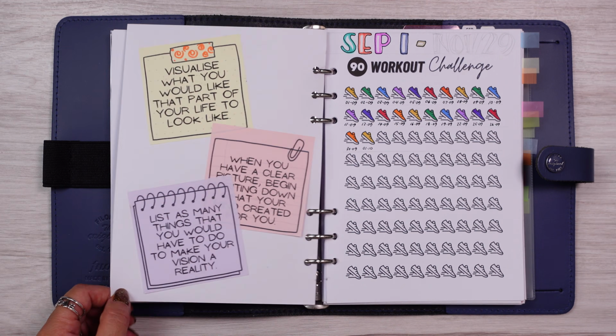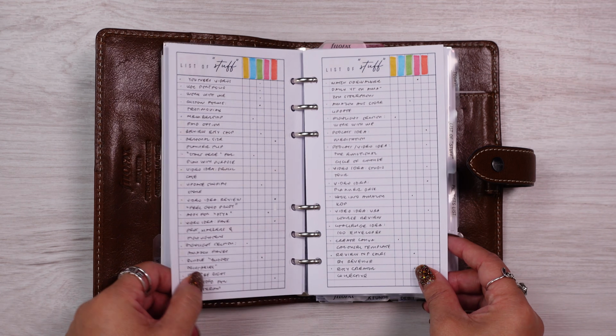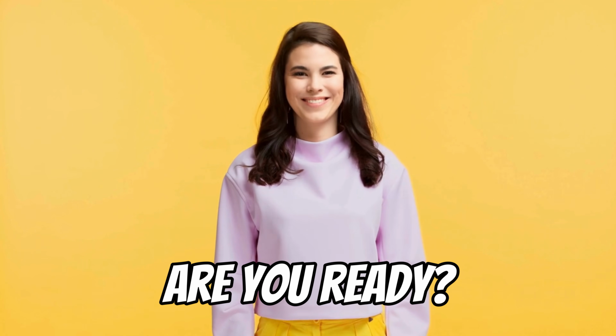purpose, whether it's goal setting, habit tracking, or managing daily tasks. Finding the right planner is about knowing what you want to achieve. If you're ready to get inspired and organized for the new year, let's go.